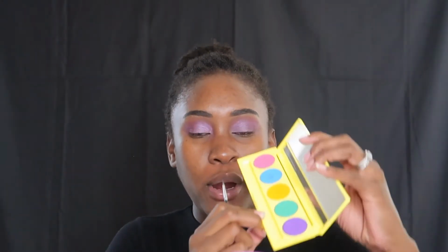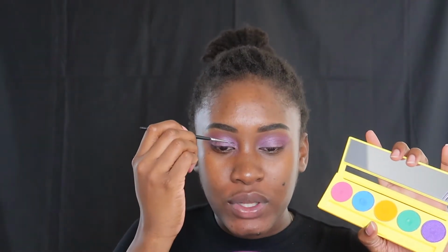Now it's time for us to get into the liner. I'm gonna take their purple liner and just do a minimal cat eye, grabbing the brush that came in the kit and my makeup palette. I'm also gonna take a little bit of water just to wet my brush.